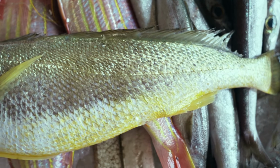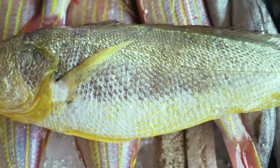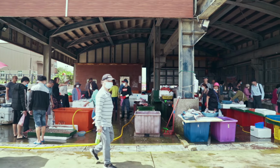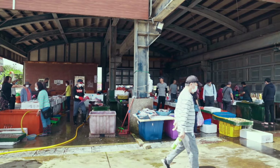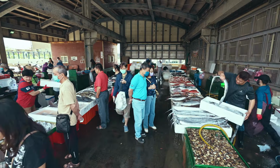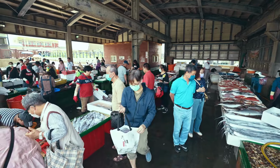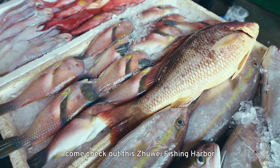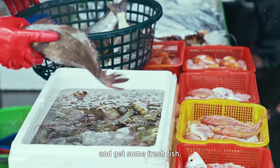So this yellowfish, which is one of the most expensive fish here, is 2,000 per kilo. So very expensive. This is a beautiful specimen caught from right around here. So this fish market's hours are irregular. You have to check because the boats come in at high tide. And as I said before, you have a huge variety of fish here. Some are locally caught and some are brought in from as far as Japan. You know they're fresh because the market only opens when the boats come in. So if you have time, come check out this Zhuwei Yugang and get some fresh fish.